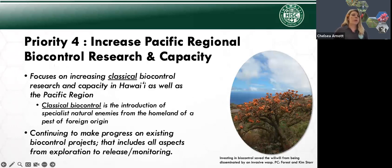Our next funding priority is increasing Pacific regional biocontrol research and capacity. So this one focuses on classical biocontrol and research capacity in Hawaii, as well as the Pacific region. Classical biocontrol is the introduction of specialist natural enemies from the homeland of a pest of foreign origin. Continuing to make progress on existing biocontrol projects, that includes all aspects from exploration to release.